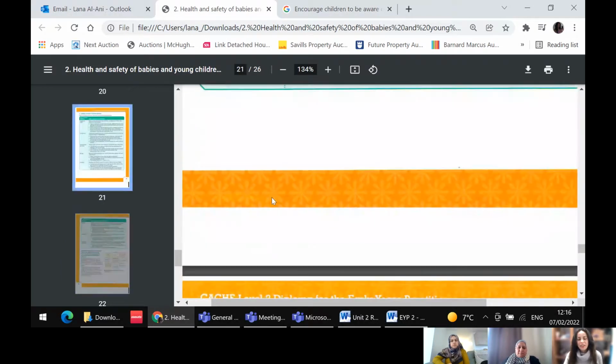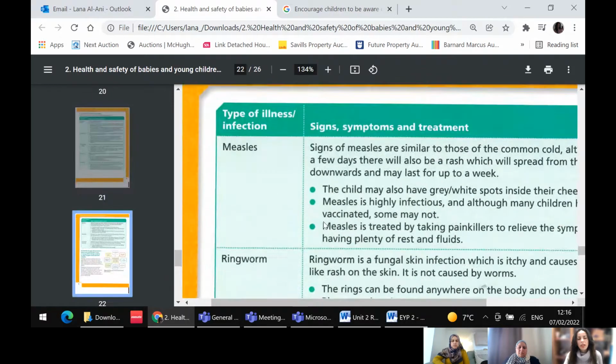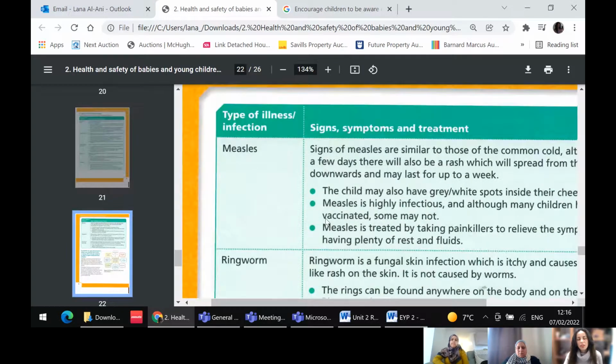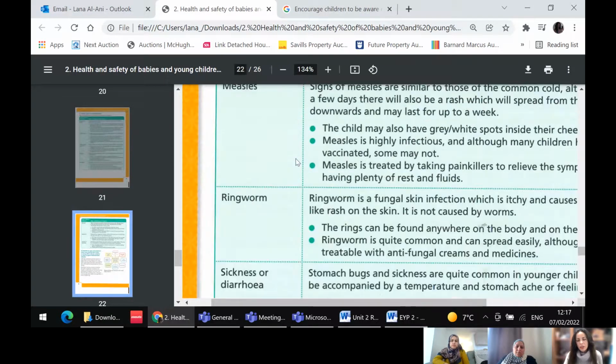So you just need to put them down. So measles, ringworm, sickness, or diarrhea. Yeah.